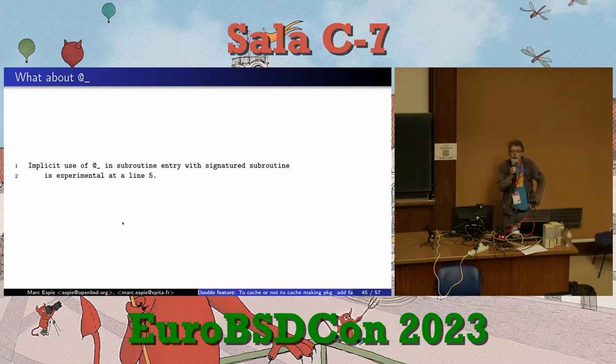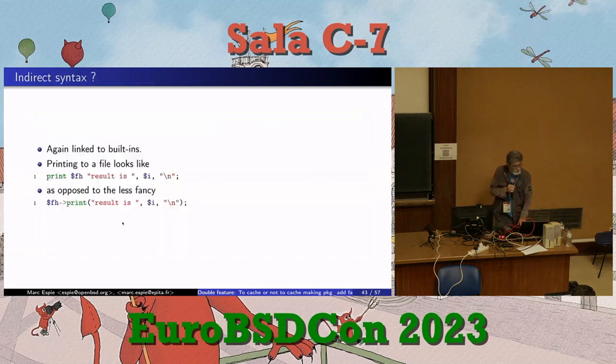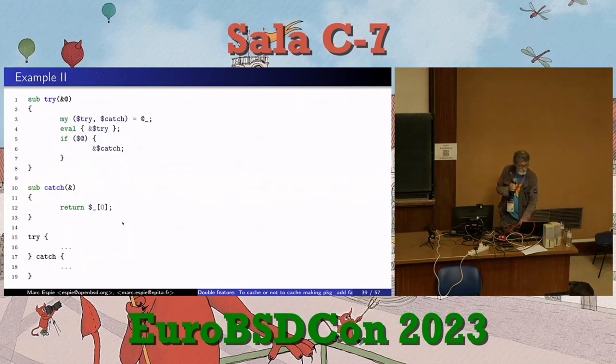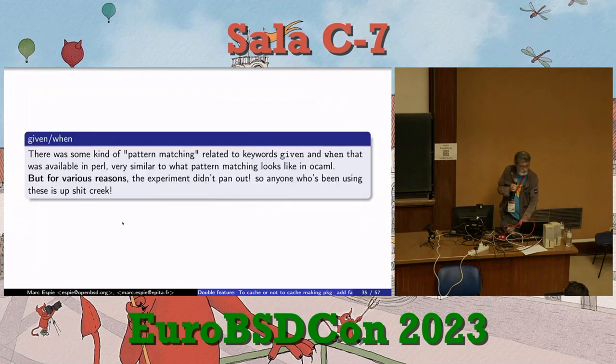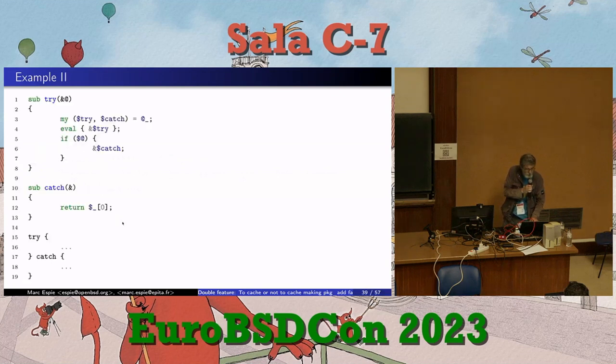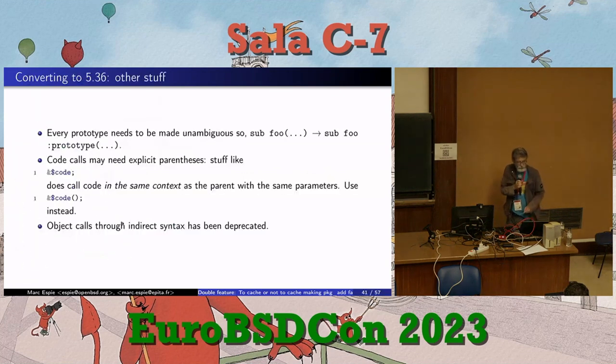So in the end, you don't mix both. And this is where I found that calling $code without parentheses wouldn't work anymore, because Perl would warn me that I am using @_, even in an implicit way.